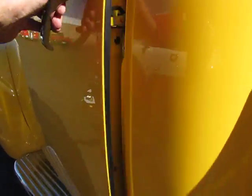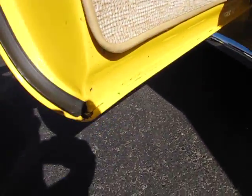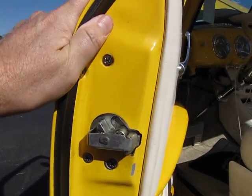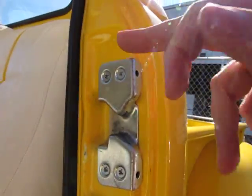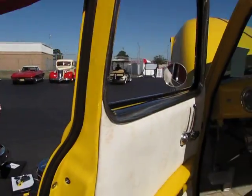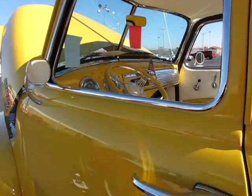Bottoms of the door skins are very clean. I'll get my shadow out of the way and you can see that. Door shells are in really good shape. Door jambs were completely taken apart. Again, a few jamb chips, not uncommon, but everything was either new or replated. This door's got a little bit of pin sag, but you can still close it pretty lightly.